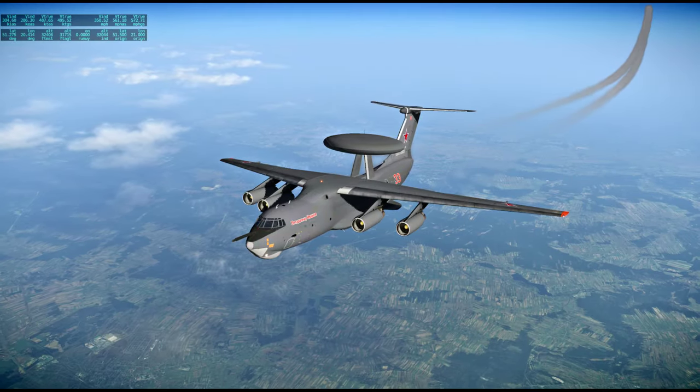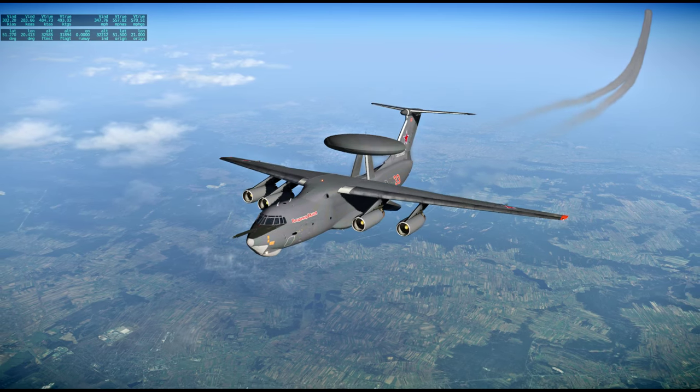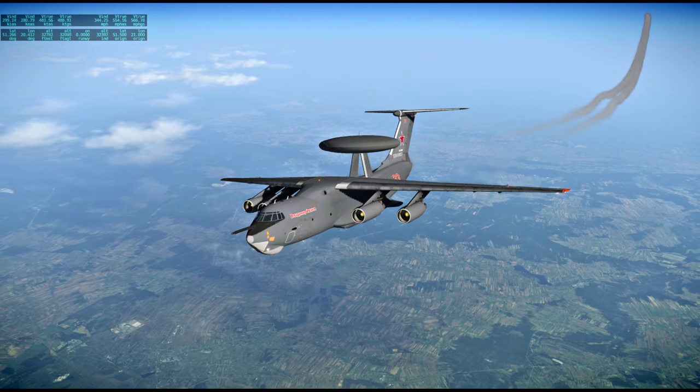Really bright in this direction. Not too sure the shading is doing a good job on this plane.